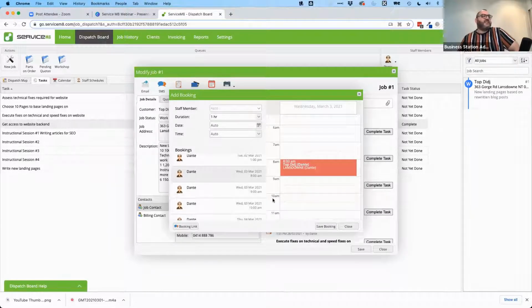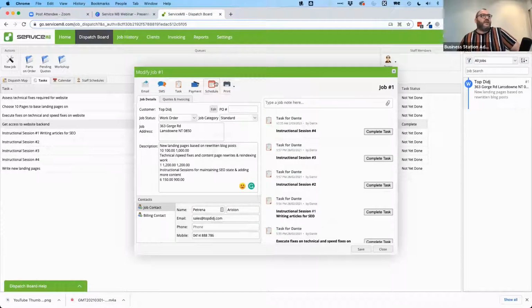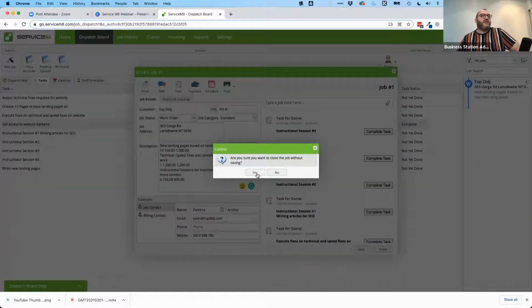So I can make these bookings in here, or I can link through another article. So if I want to go booking link, I can make that booking link and send them a link that says, hey, you want to book me in at this time? Here's where to do it. And I'll put that in there so they can make a booking and it goes directly into your system. And finally, you can print anything off. If you want to print off a work order, a quote, or an invoice, you can do all that from here as well.